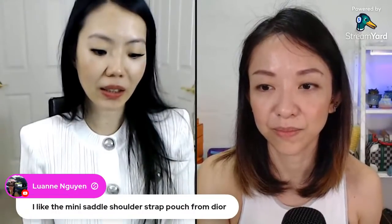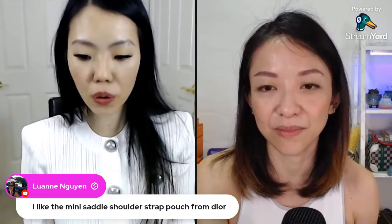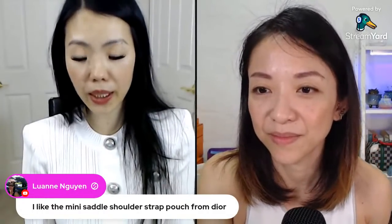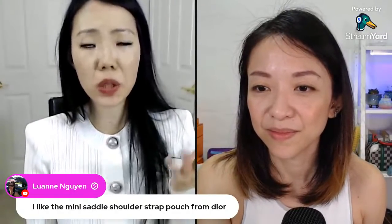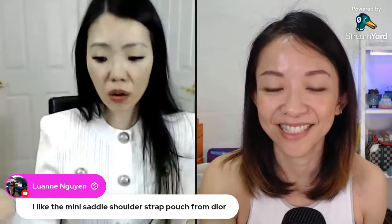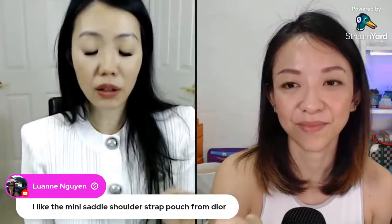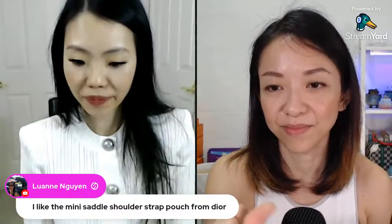Luan says, I like the mini saddle shoulder strap, right? It is. The little pouch is so cute and it's so much better price than the other ones. I was surprised. And I wonder if it's even that easy to get because the price point is so much better compared to their classic Lady Dior. And I almost wonder if it's even in stock, if I visited the store, if they'll even have it.